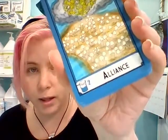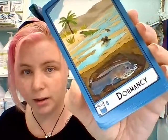So you've got integration, you've got alliance, you've got symbiosis, you've got a few different other things going on there, which each card has. Dormancy. Look at that little eel just hanging out there, just waiting for the rains to happen. So that could be helpful intuitively. It's a nice word to kind of trigger what the card is about. So it could serve as an oracle deck as well. It's full on tarot, but it could also serve as an oracle deck.